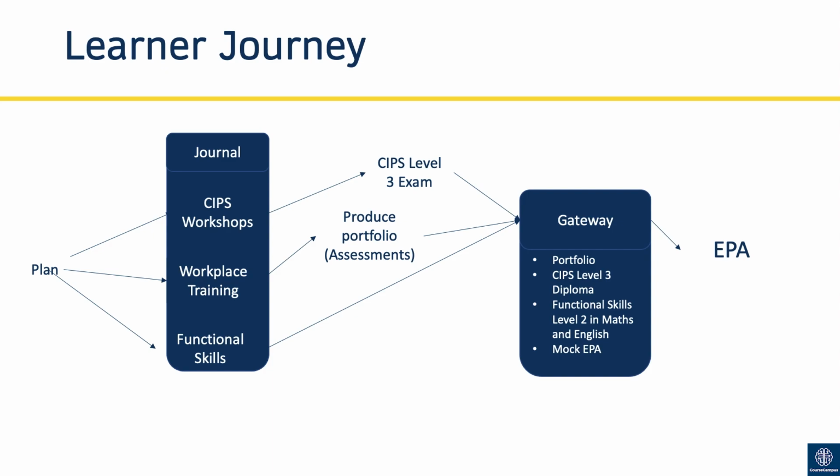Once all three of these assessments have been completed, you can move on to the gateway stage. At gateway, there'll be a check to ensure your portfolio is complete. You've got your SIPS Level 3 certificate. You've completed your functional skills Level 2 in maths and English, and you'll then complete a mock endpoint assessment. At that point, you'll have a discussion between your employer, training provider, and yourself as the learner to ensure that you're confident to move into endpoint assessment. You'll then move into endpoint assessment, where you'll be allocated an independent endpoint assessor to conduct the two assessment methods. Upon successful completion of those, you'll then achieve your overall apprenticeship.